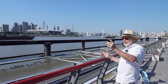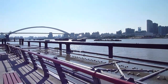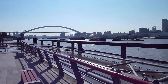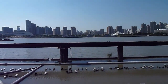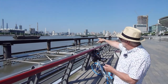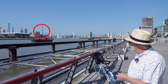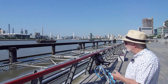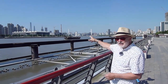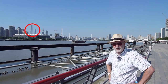There's the Huangpu and the Lupu bridge, with all that fantastic river traffic coming down it. And we'll have a separate episode, of course, all about these wonderful barges and sand and gravel filled boats coming up and down the river. Down there, you can see the chimney of what used to be a power station. It's now the Museum of Contemporary Art, or MoCA. And just to the left of the chimney you can see the Shanghai Tower, which is that tall twisty one, about 632 meters high.